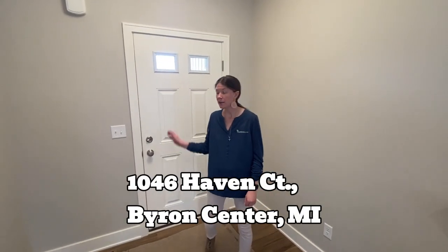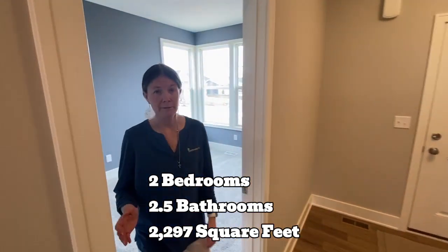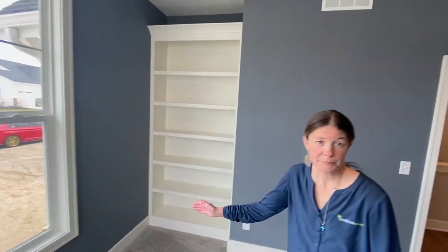Welcome to the Channing condo out at Preservation Lakes. Coming in the front door, right off this area, we have a flex room. Lots of windows. We have a built-in bookcase here.